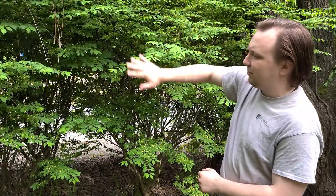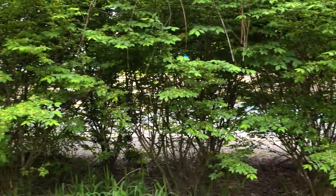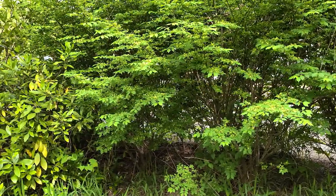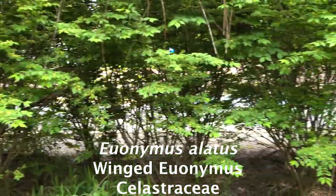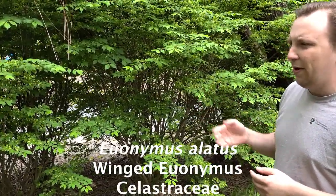So this small shrub here, or small medium-sized shrub here, there's a little bit of a hedge of them. This is Euonymus elatus, and that specific epithet, elatus, often refers to a winged structure. So one of the common names for this plant is winged Euonymus. Another one is a burning bush. These have really spectacular fall color.